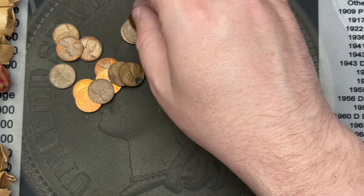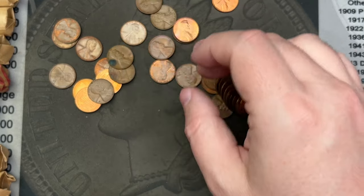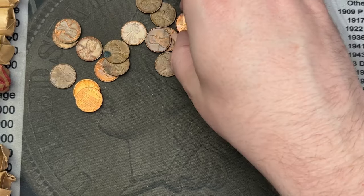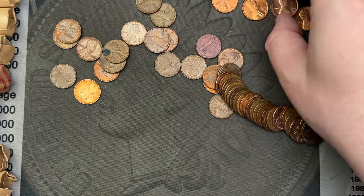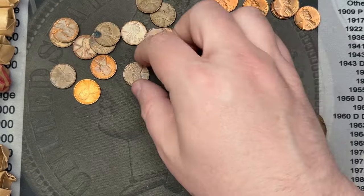1960 out of Denver. There's a pretty worn 66. A lot of these are brown. Some nice 70s though. Stuck in here is a decent 64. Just setting those aside a little bit here.